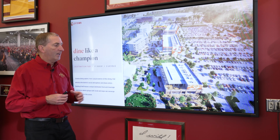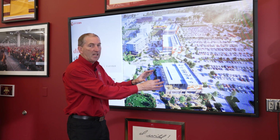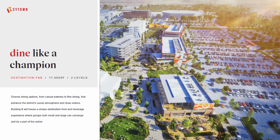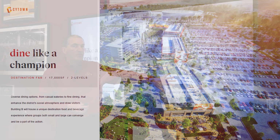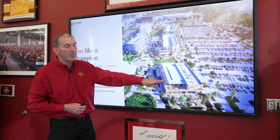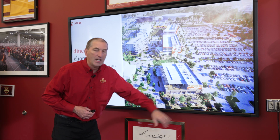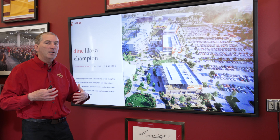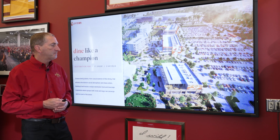However, there'll be a destination standalone food and beverage operation on the far southeast corner, which we'll say is the gateway or the entryway into CyTown. It'll be a 15,000 square foot facility, 2 levels. It'll have an outdoor patio on the upper level, and it'll have a patio down on the ground level. And it'll be basically the front door as people come to enjoy CyTown.